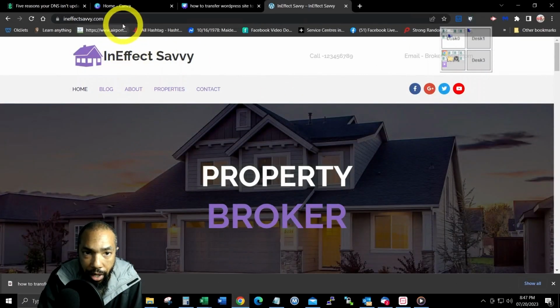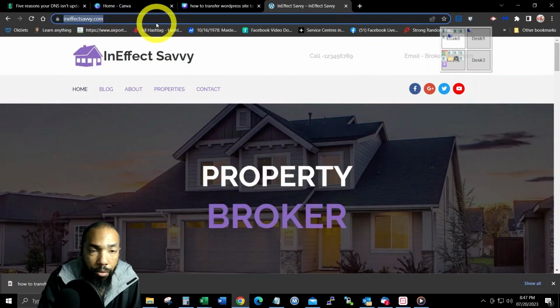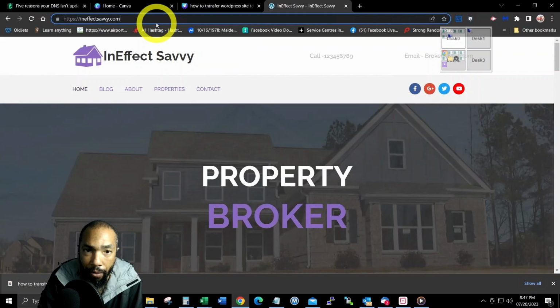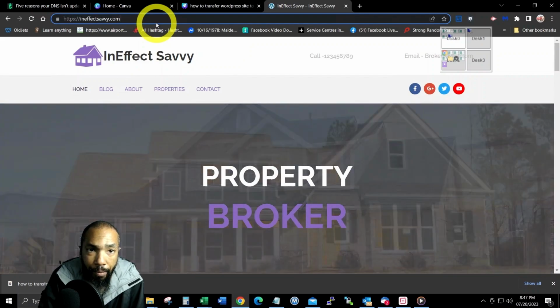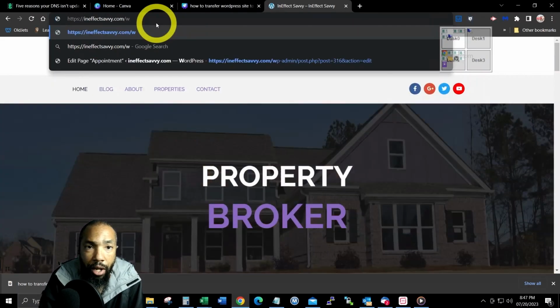So as you can see, the propagation took effect on my network at home where I could work on everything and have all the files. And I'm going to go ahead and log in.